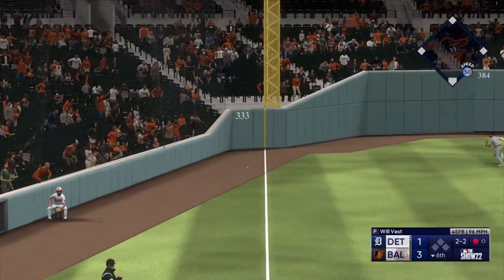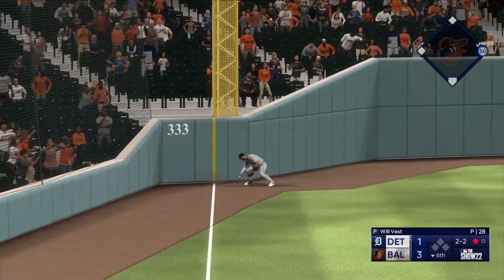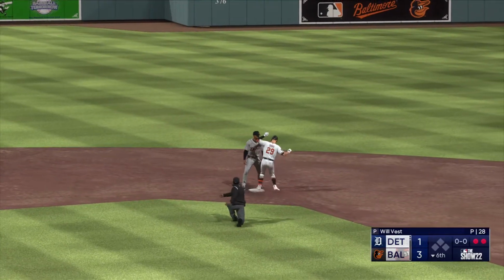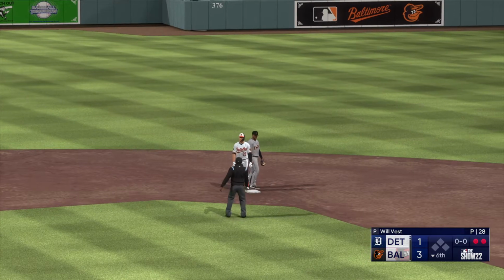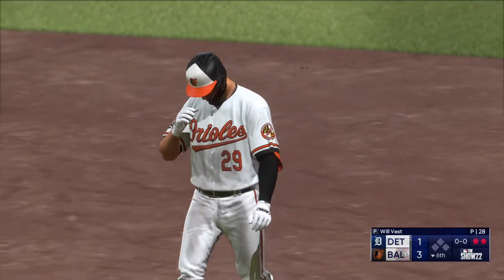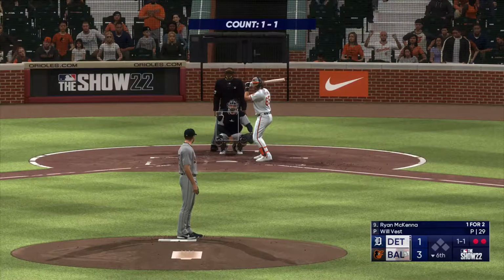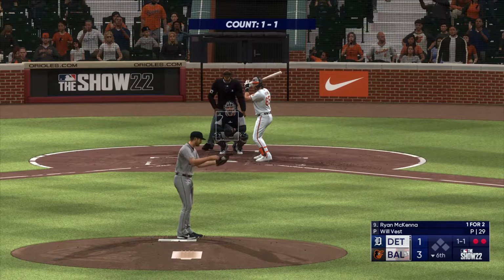Laced down the line. This looks like extra bases. And that rolls into the corner. The throw into second. The tag out. Now batting, the right fielder, Ryan. So next to hit for Baltimore, Ryan McKenna.